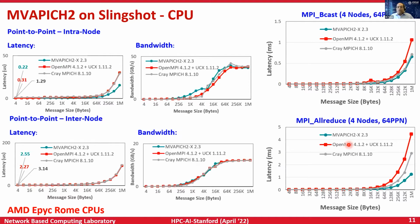Then the other network which is coming in the market is Slingshot. As you know, Slingshot has 2 versions. Many of the current deployments are Slingshot 10. Those are the numbers I'm trying to show. Very soon we'll have support for Slingshot 11, which will be the network used on the Frontier system and a lot of other upcoming systems.